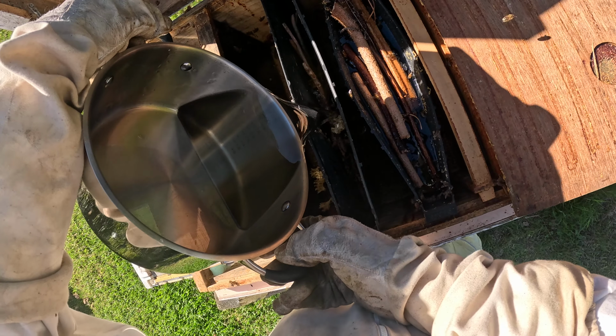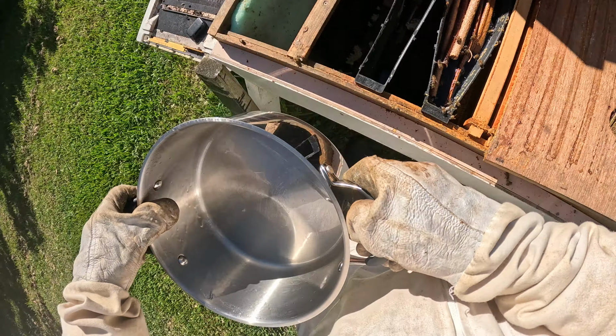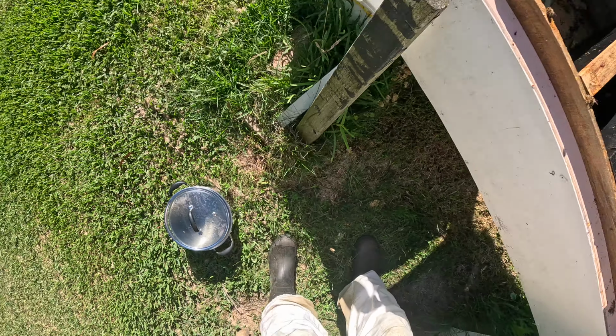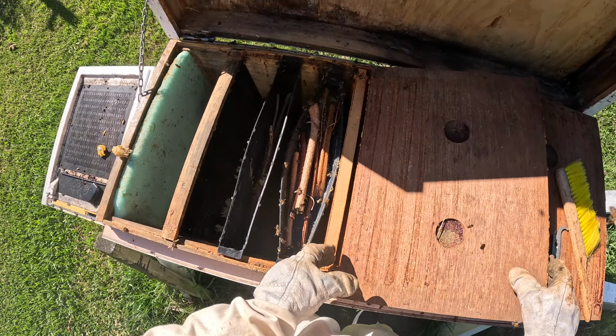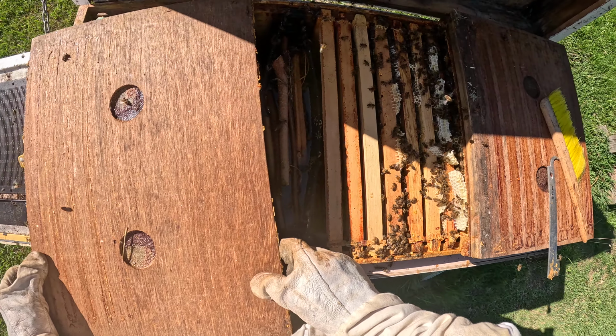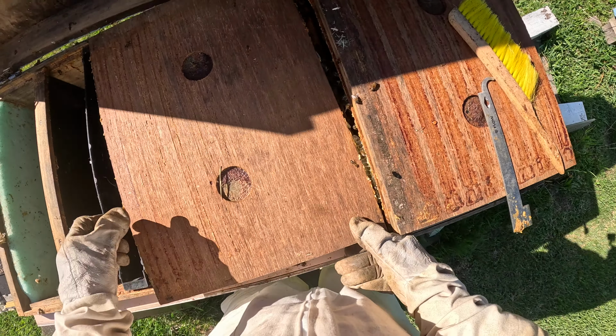Gee, there we go. So I know that I gave these girls about 4 litres of 2 to 1 on Monday. Here we are on Friday, 5 days later. They've drunk about 3 litres of that. Oh, look at that. I'm going to have to do a bit of cleaning. Not doing it today because I don't have my smoker, and I don't want to rile the hive up. Just let them do their thing in peace.